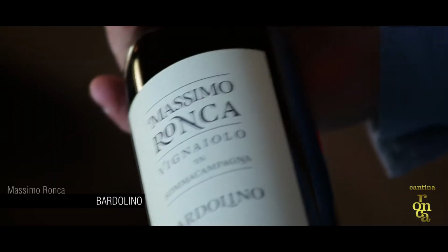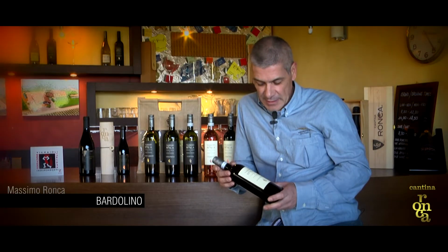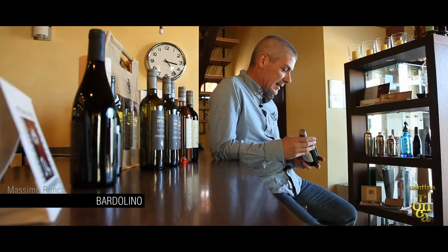The Bardolino has a characteristic ruby red color and is extremely elegant and inviting. Varietal notes of Corvina stand out to the nose, such as blackcurrant, blueberry, and a delicate spiciness of pepper.